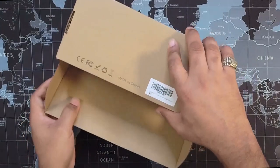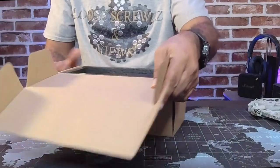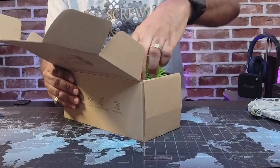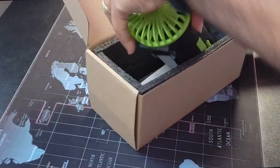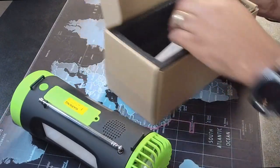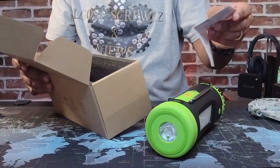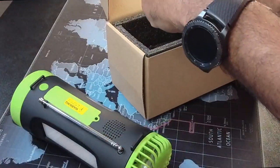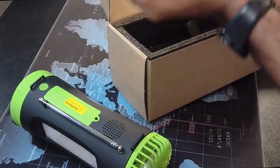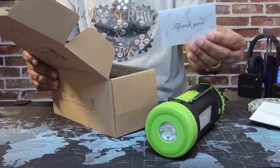All right, let's see what we got in the box. Let's open up this box. Oh man, it's got it packed in here real good. Let's put it to the side right here. All right. So what else we got in here? We got some instructions in here, an instruction booklet, a thank you card in here. Are we getting another thank you card in here? I'm trying to figure out which camera I'm looking at.